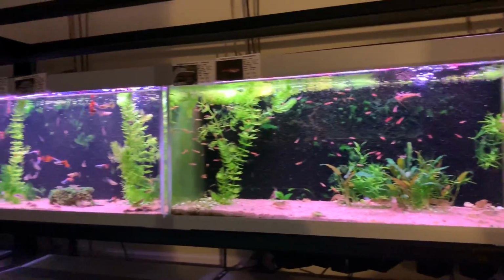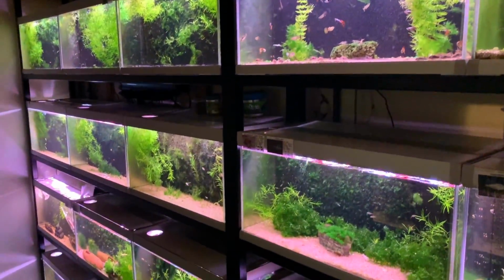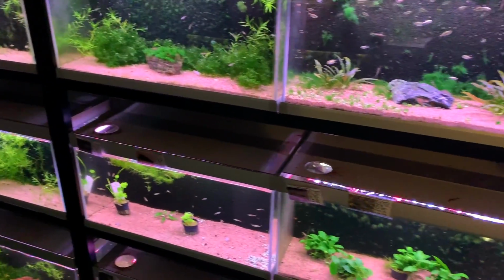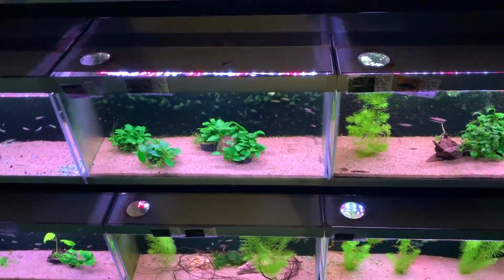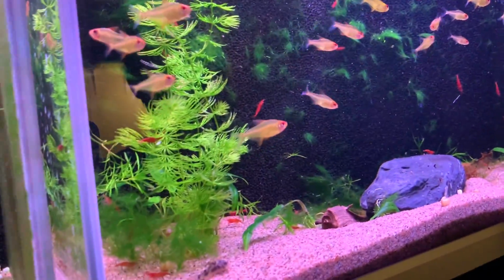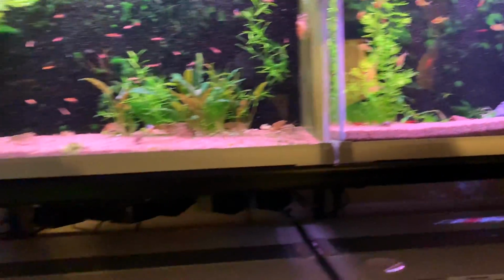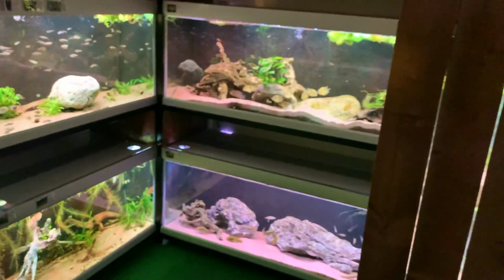Just so many tanks. I think your key to success is the low maintenance, isn't it? With not having to clean the filters, not having to clean the soil substrate. You just clean the front glass, I guess. Yeah, and then do water changes, and feed the fish. That's it. And catch the fish for customers. Yep, hopefully.